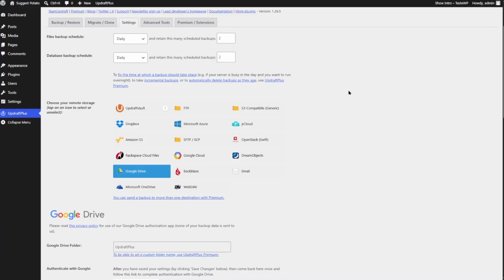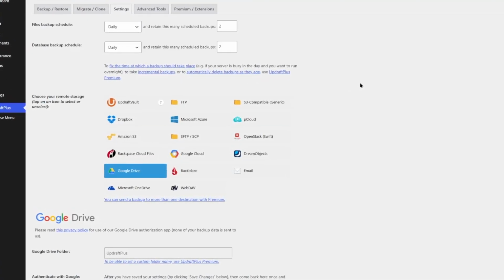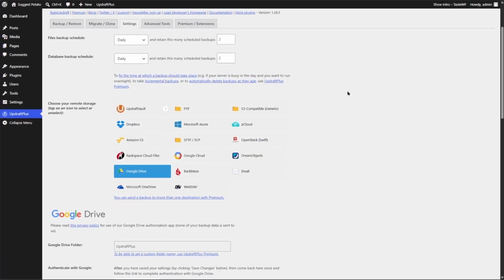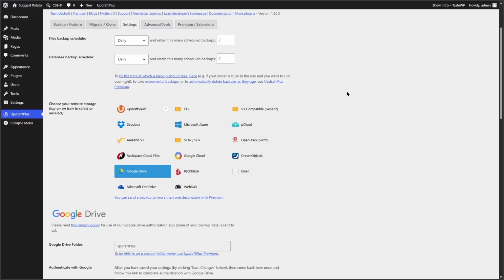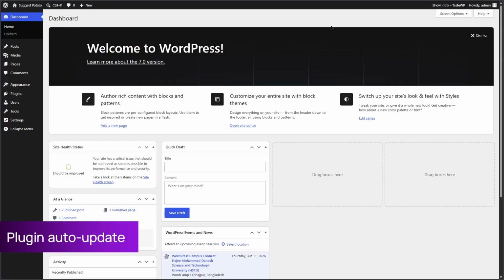By default, UpdraftPlus will save the backup files or archives in the website's own server, so Google Drive or any other cloud storage service is not mandatory. If you're fine with this setup, you can simply click on Save Changes, and you'll have successfully automated your WordPress backup process. The next automation process we're going to talk about is the plugin auto update.